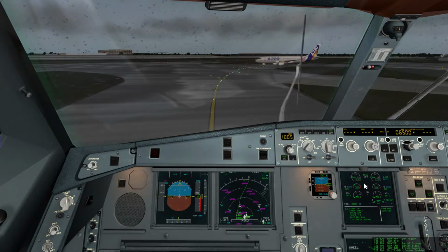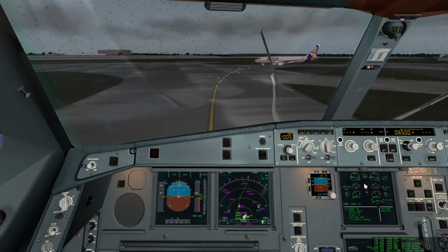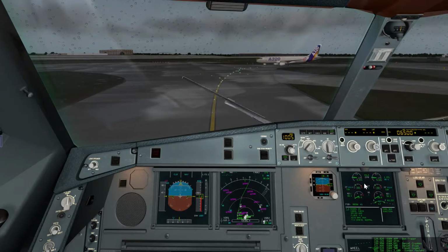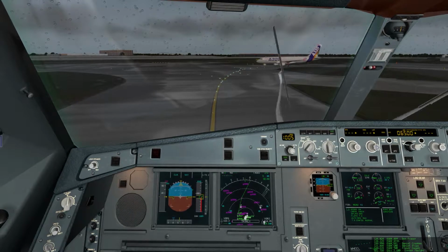As you can see, ladies and gentlemen, we are just waiting for clearance for departure from ATC, from the tower. There's a couple of aircraft landing and departing.